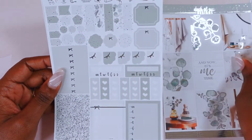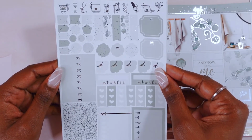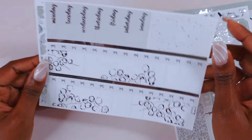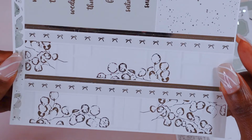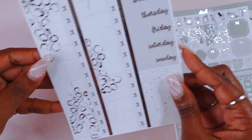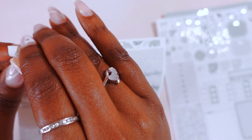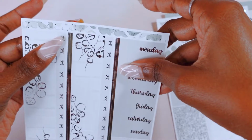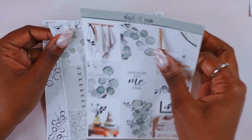All right, and so then here we have our page with all of our functional and our sidebar items. And then we have our washi, which is so pretty. You guys see that? It looks like a brick background. And then you have like the eucalyptus leaves. And then you have your days of the week here. So, so pretty. And oh, you guys, look at this. This is scalloped up here as well. So she utilizes every bit of the space. Love that. Love that.